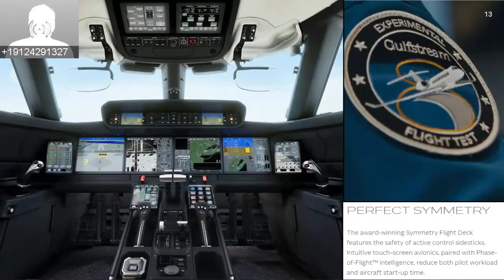Well, the interesting thing about the Symmetry flight deck, and not just the flight deck but the underlying system architecture and avionics architecture, is a continued drive towards simplification and automation. Let the systems do more of the mundane tasks and let the pilots move up to a higher plane of thinking, where they become systems managers and managing the environment rather than focusing on button pushes and things like that, and then have the system give you the information that you need and that you want at the right times. That's that phase of flight concept that you mentioned.